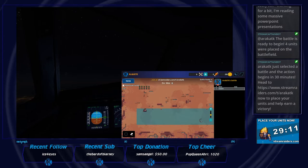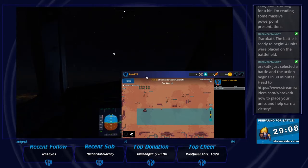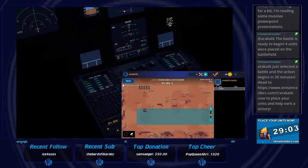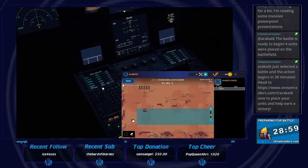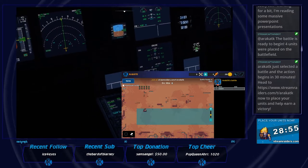Okay, it looks like we're actually getting close to our top of descent. Oh, and I love the lighting. The lighting system in this is amazing.